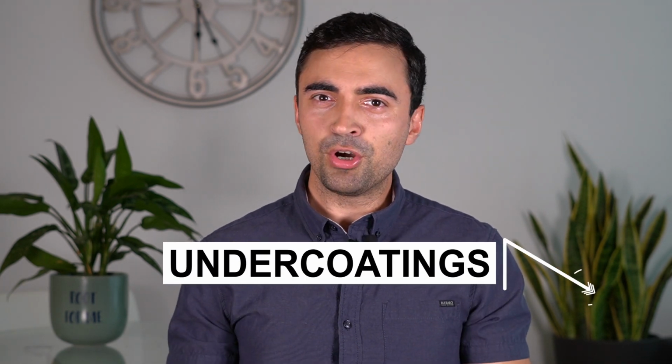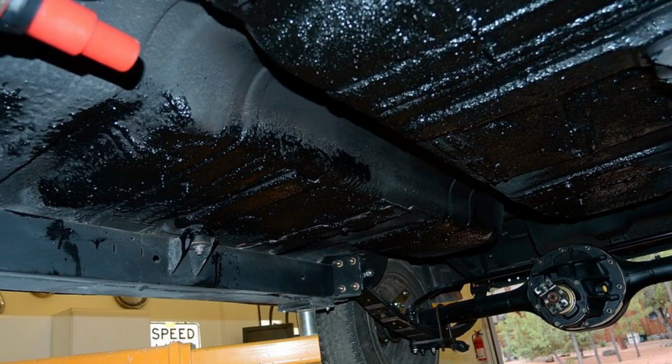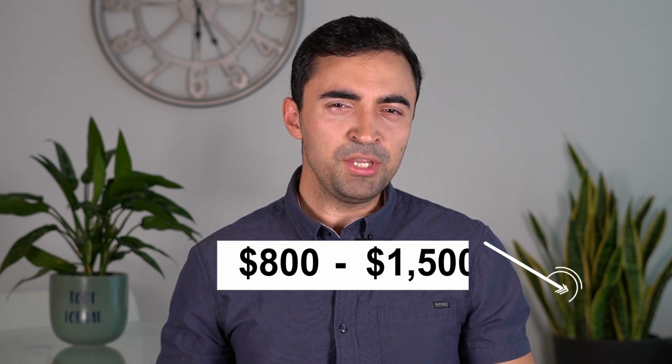Now, rust protection coatings basically come in a few different forms. Some of them are long-term products that only need to be applied one time to the car, and others are short-term products that need to be applied on a regular basis. The long-term coatings are usually a tar or wax-based product, and they're usually sold by new car dealerships as an alternative to electronic rust proofing. Tar or wax-based undercoatings can typically cost anywhere from $800 to $1,500, and they usually come with a warranty anywhere from 5 years to a lifetime warranty.